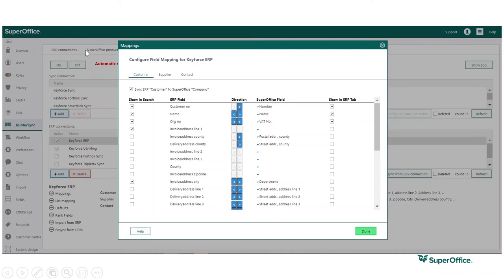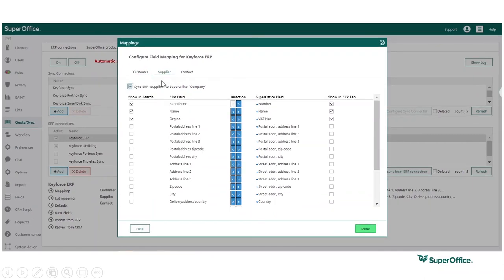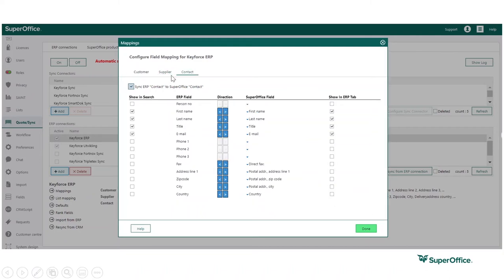So as you can see here, we have the customer tab. We have the supplier tab. And we have the contact tab. So here there's different fields, which we can then either sync one way or both ways. And then we connect to the fields in SuperOffice, and we decide if it's going to show in the ERP tab or not.